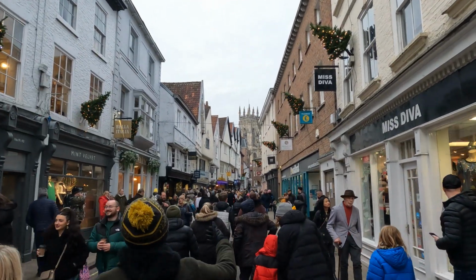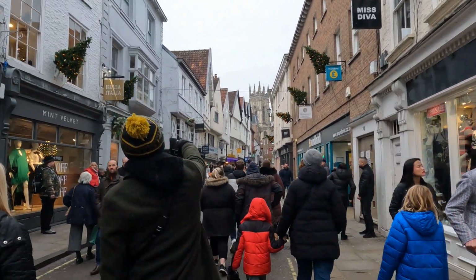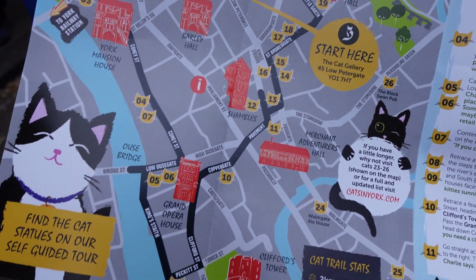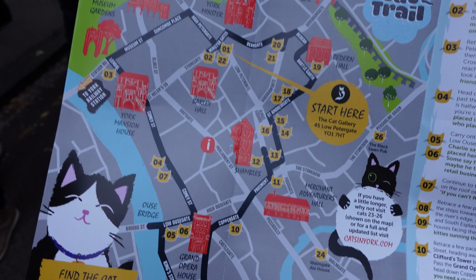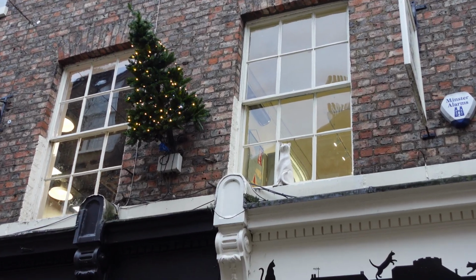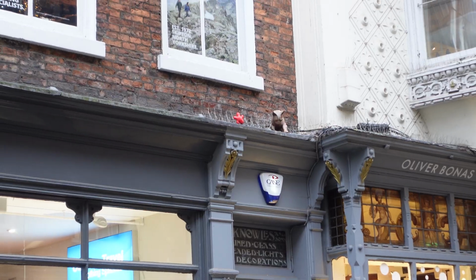One fun and free activity we want to highlight is the York Cat Trail. Statues of cats have been placed on buildings in York for around 2 centuries, and so you go around and look for some fabulous cat statues. This is a great activity for kids because it keeps them occupied, and then you can pop in and out of the shops.